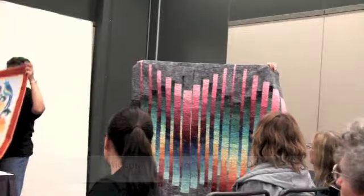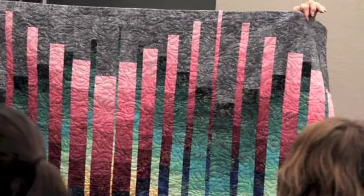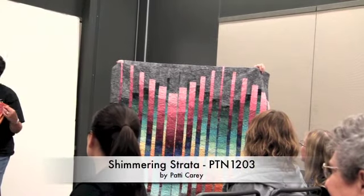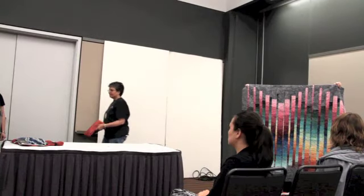This one is Shimmering Strata. I should know that, this is mine. Shimmering Strata. It's been one of those days. Two different Bargellos are intersecting there. I kind of like Bargello.